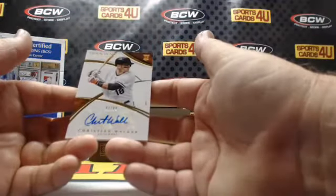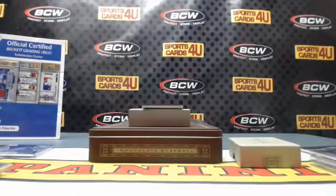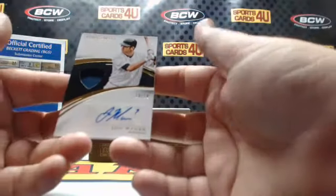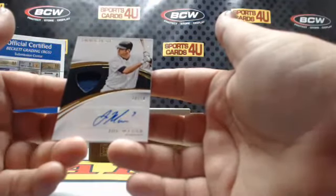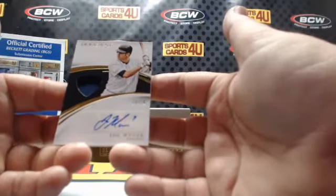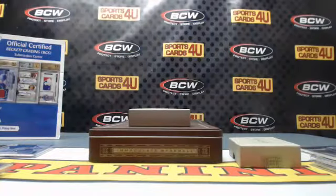/47 Rookie autograph for the Orioles, Christian Walker. Last card of the break. 10 out of 10 autographed jersey for the Minnesota Twins, Joe Mauer. All right, that's the break.